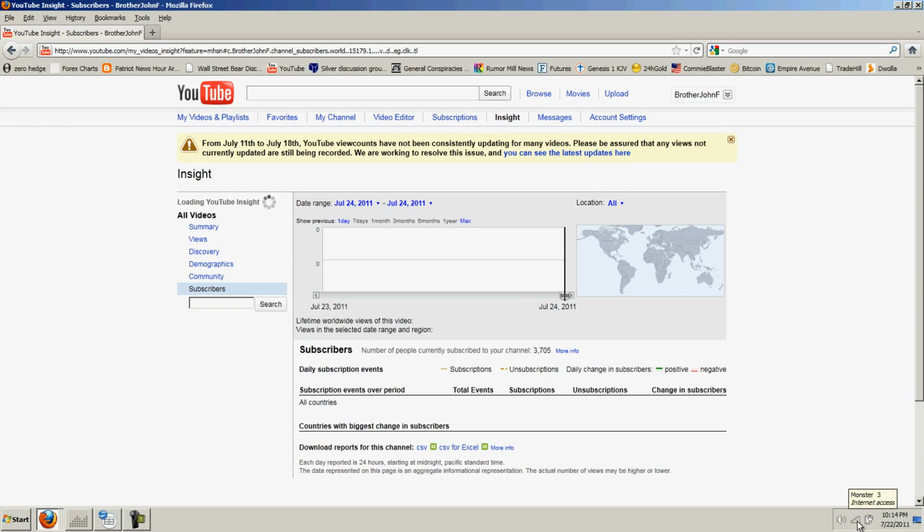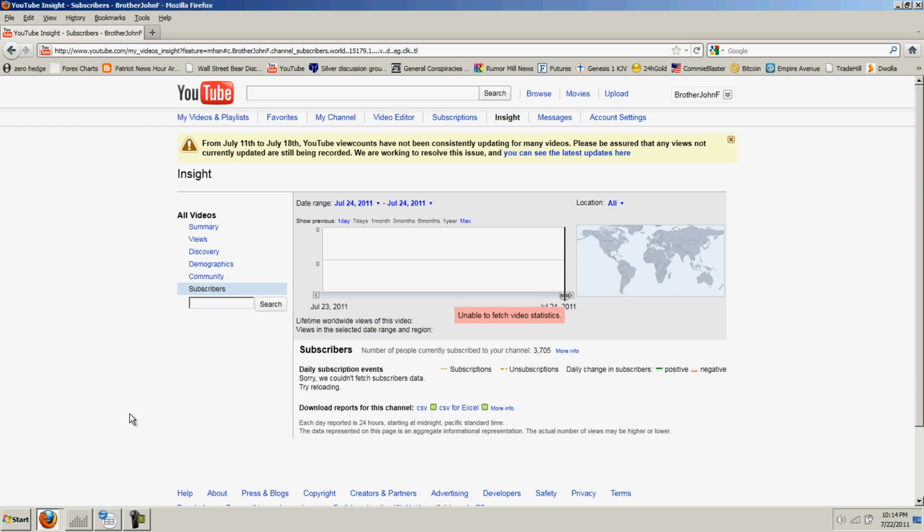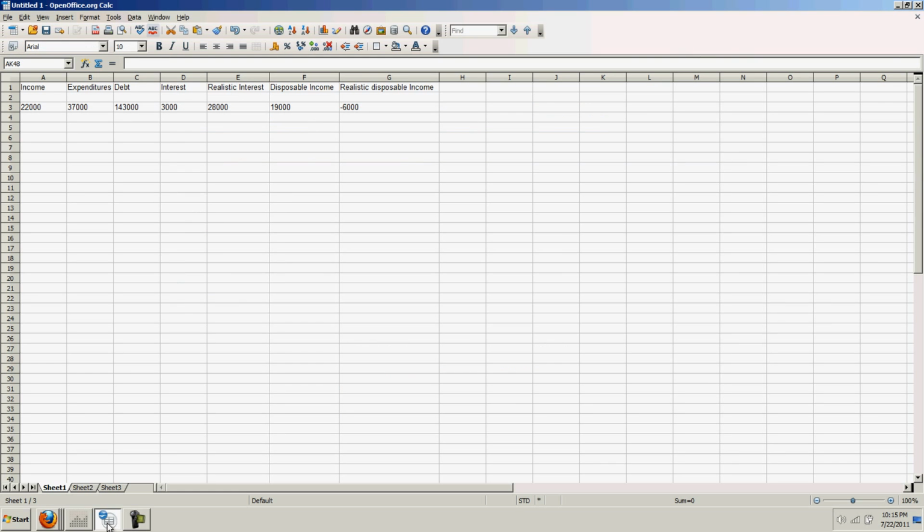There's something wrong with the connection, but I want to jump to the main topic I was going to address today, and that is the debt limit cap debate that we've currently been having. So I want to take you over to a spreadsheet that I've created. I'm trying to explain the current debate about the debt limit cap raise in terms that people can understand, because there's so much propaganda out there about this.